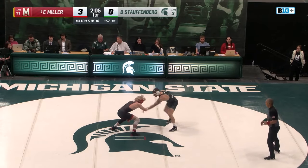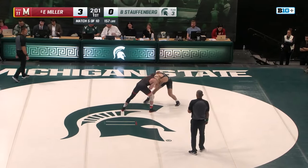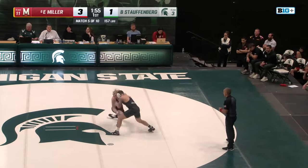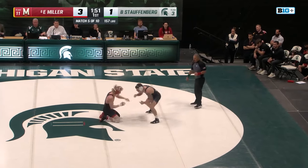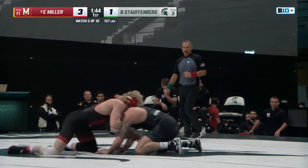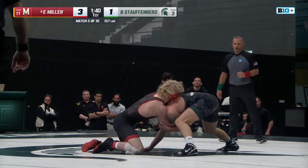And Miller knows. When you look at a guy like Braden Stauffenberg, multiple-time world team member for the United States on the Greco team. So one thing you won't see from Ethan Miller during this match is the upper body, because Braden Stauffenberg makes his money. I mentioned it, 2 world teams. He's not just wrestling in the Big Ten or in the Midwest. This guy is wrestling at world championships in Greco-Roman, so he knows how to go upper body.